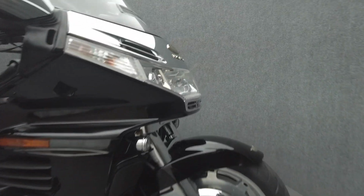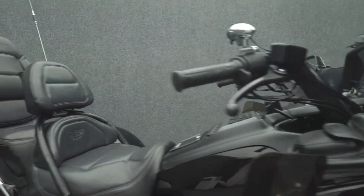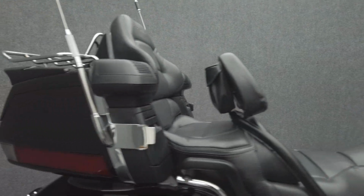This 2000 Honda Goldwing with 80,669 miles passes New Hampshire State inspection and runs well. It comes equipped with cruise control, heated grips, and a multifunction 4-speaker audio system, and reverse.